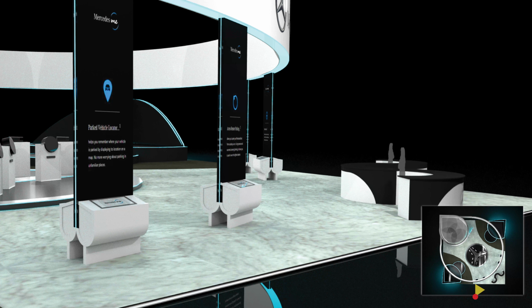This next render illustrates 4 pillars of their website and branding that they already use, and we took that and incorporated it into our architecture. So these 4 double-sided pillar touchscreens will allow people to explore the Mercedes-Me experience and customization abilities.